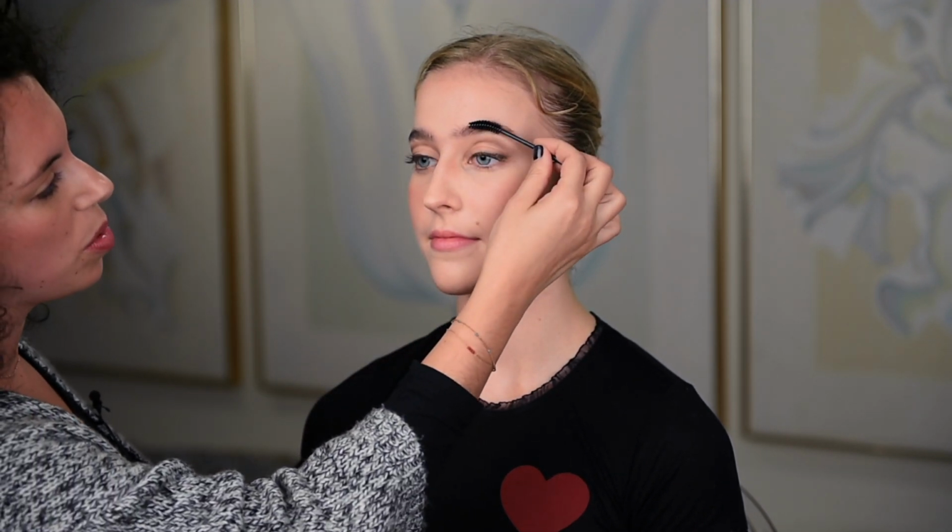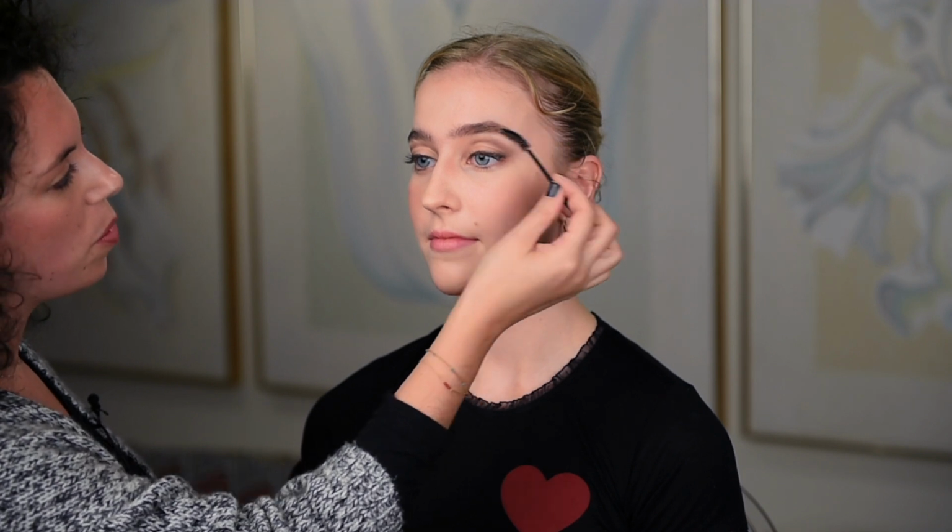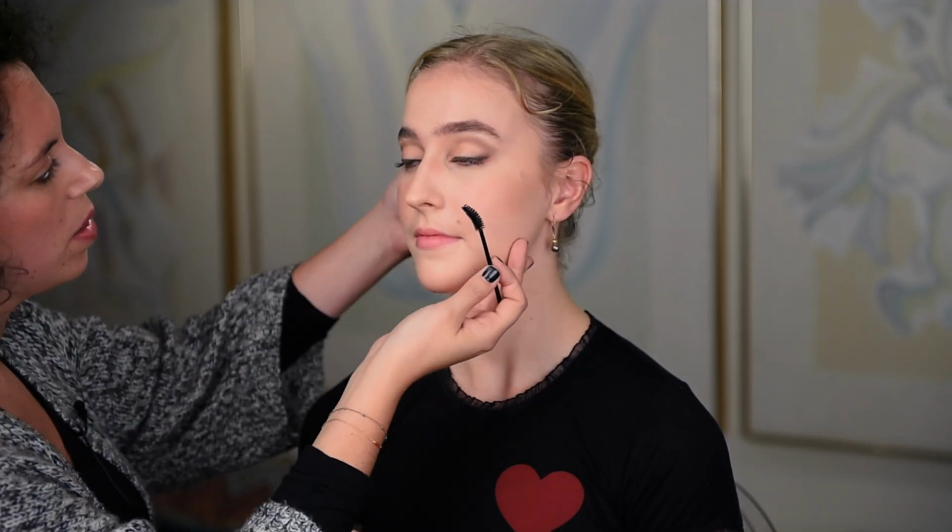Since Melanie's eyebrows are nice and dark and prominent, we can brush them, but we don't need to exaggerate them. Then put a light highlight under the eyebrow to accentuate the eyebrow bone.